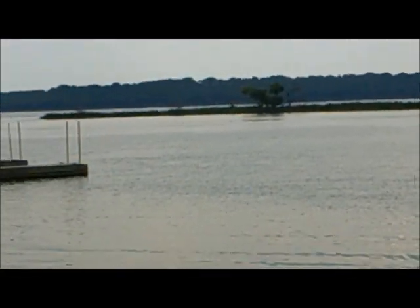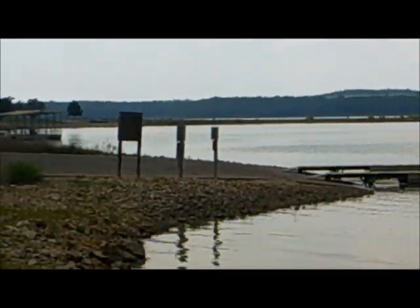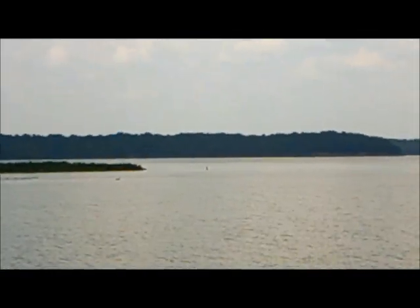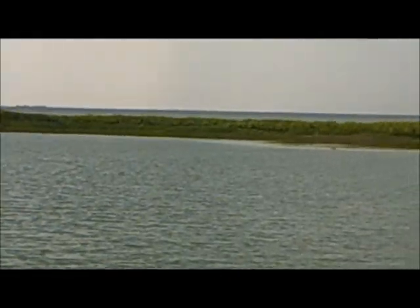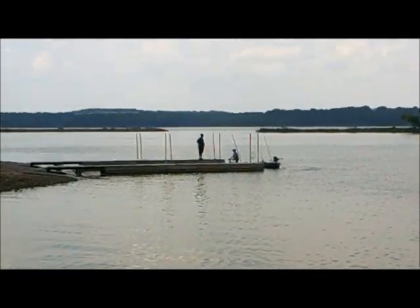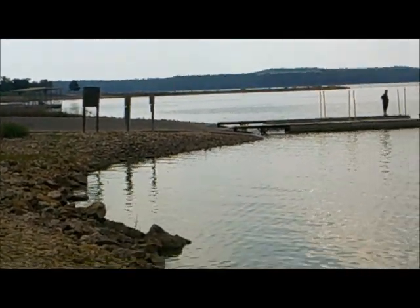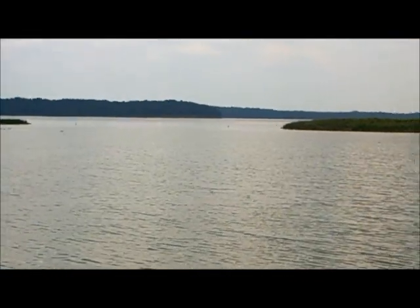But I think we're going to say goodbye for now. Out here at Clinton Lake. We're not too far from Lawrence, Kansas. 22 miles or something from Lawrence, Kansas. So, hope you have a nice, safe day. Like I already said, get out and explore your world. Have fun, but the most important thing is be safe, be aware of your surroundings, and just have a good time.